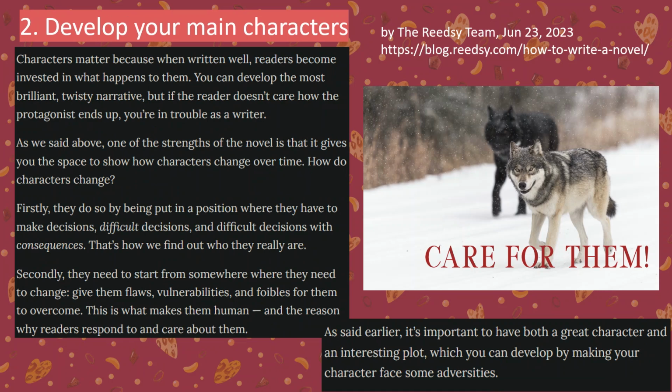How do characters change? Firstly, they do so by being put in a position where they have to make decisions, difficult decisions, and difficult decisions with consequences. That's how we find out who they really are. Secondly, they need to start from somewhere where they need to change. Give them flaws, vulnerabilities, and foibles for them to overcome. This is what makes them human, and the reason why readers respond to and care about them.